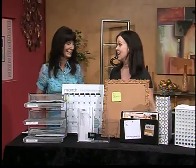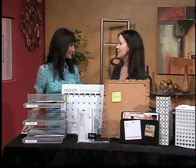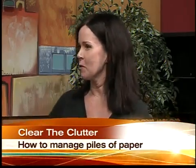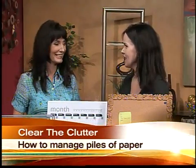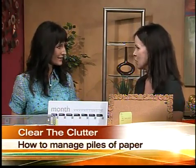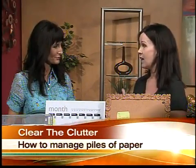That happens. And the most important thing you can do initially is don't let the paper come into your house. Then I have piles in my car. Resist. Take it to the nearest garbage can at the grocery store and sort it in the parking lot and throw it away. But don't let it come in the house. Resist printing things that you don't need. And that helps right there.